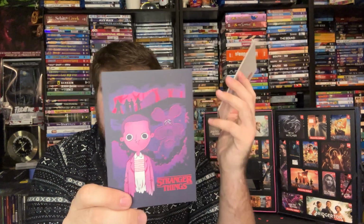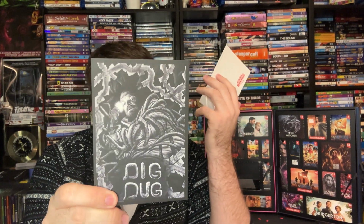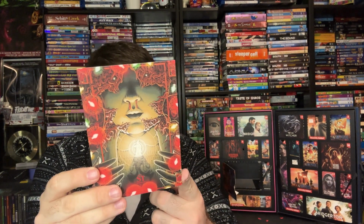Then this is a more little cartoony Stranger Things with 11 and a Demogorgon. Then this is Dig Dug. And then we have this one, which just says ST. Somebody's got a little bit of a nosebleed. So those are pretty cool. At least we're getting some nice, interesting art. Not just random postcards.